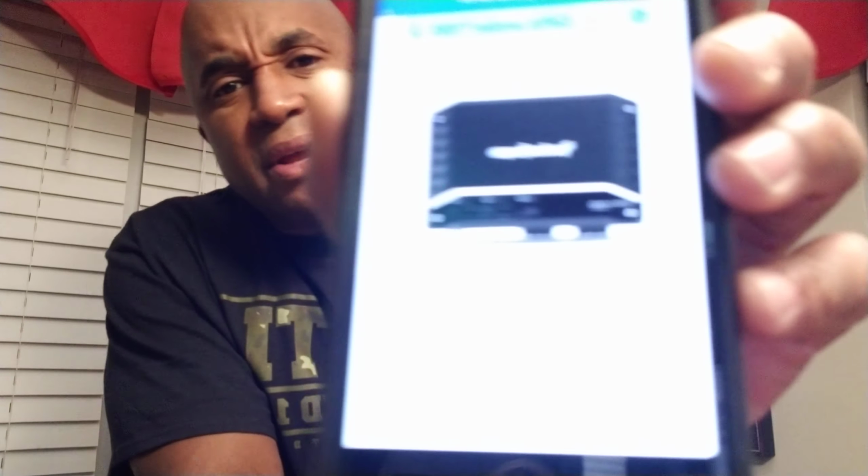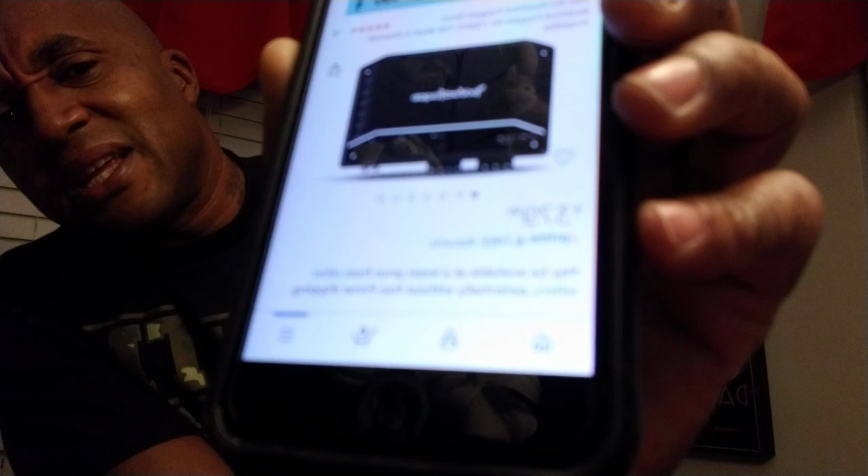And I'm going to use a very reputable brand. The brand I'm going to use is the Rockford Fosgate R2 750 by 5. It's a 4-channel with a dedicated channel for your sub. It's $379, Rockford Fosgate, Amazon.